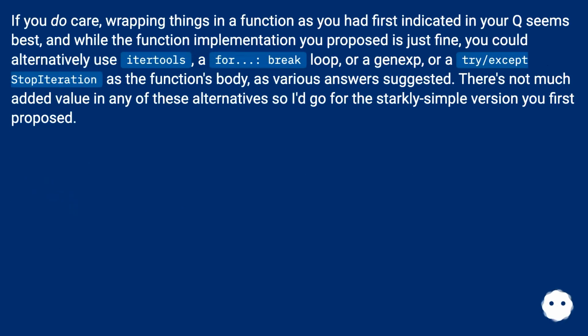If you do care, wrapping things in a function as you had first indicated in your question seems best, and while the function implementation you proposed is just fine, you could alternatively use itertools, a for ... break loop, or a genexp, or a try/except StopIteration as the function's body, as various answers suggested. There's not much added value in any of these alternatives, so I'd go for the starkly simple version you first proposed.